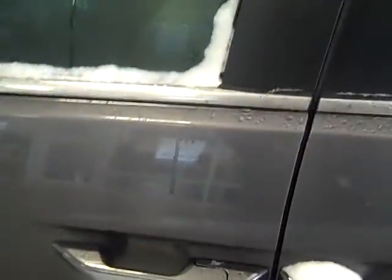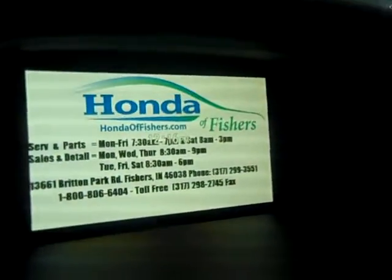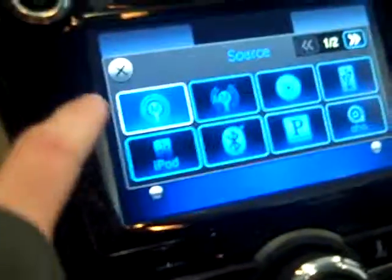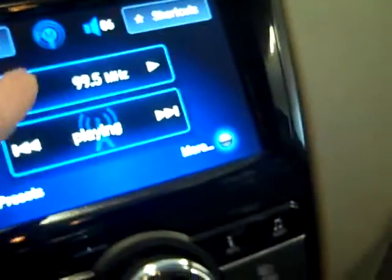You have your keyless entry key. The dash, 14 miles, along with the iMid screen, your radio, which is a touch screen. Change radio stations. You've got storage here. Couple of cup holders and the storage.